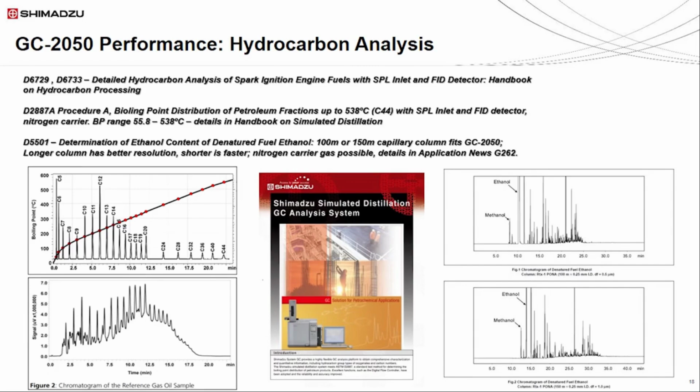At the top we have ASTM D6729 and D6733, detailed hydrocarbon analysis of spark ignition engine fuels, the compositional analysis of crude oil feedstocks, fuels, and other petroleum products, detailed in the Handbook of Hydrocarbon Processing. Also shown is D2887A, one of the methods for determining boiling point distribution of petroleum mixtures via simulated distillation for fractions having a maximum boiling point of 538 degrees Celsius. This analysis helps refinery operations by creating a correlation between the boiling points of petroleum fractions and peak information on the GC chromatogram to determine the boiling point distribution of specific petroleum mixtures.